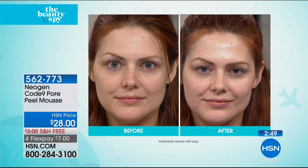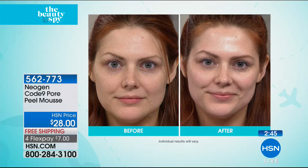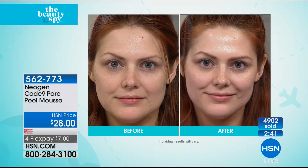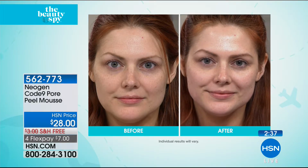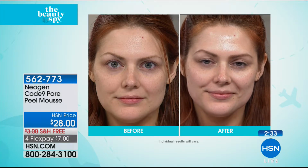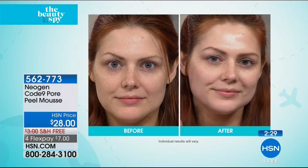Take a look at her skin. Wow. And by the way, thousands of women now here at HSN are using it to get that result. It's not just about your pores. Look at how, not shiny, we call it the K-Beauty Glow. It's that radiance. It's that Korean beauty glow. It has a way of imparting this natural glow to your skin.